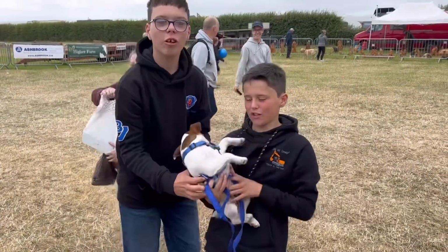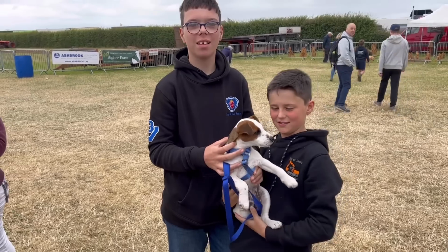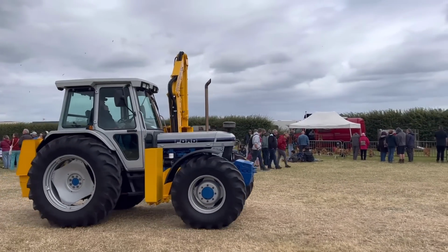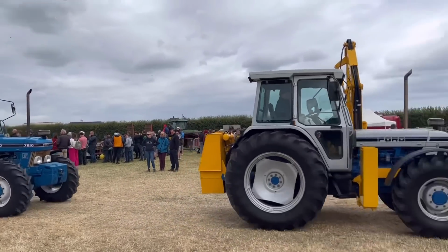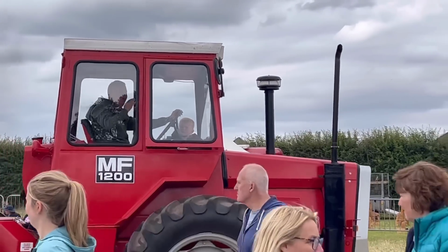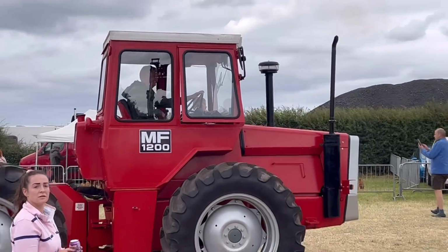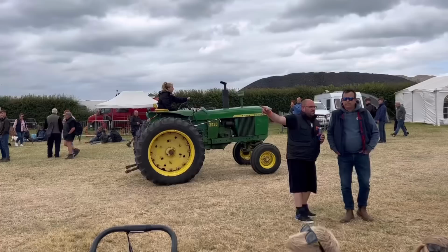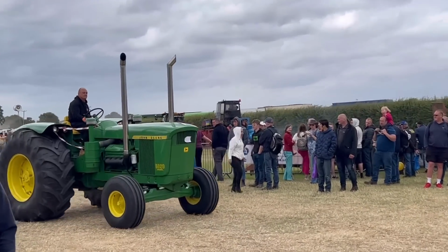What's the dog called then? Rocky. Rocky. And he's 10 weeks? 12 weeks. 12, and he's going to come back and meet Chester later. It's like out of the box, that, isn't it? There he is. Back out in 1200. So there's the little deer, so you know what's behind. It's right.